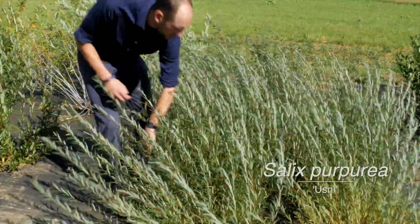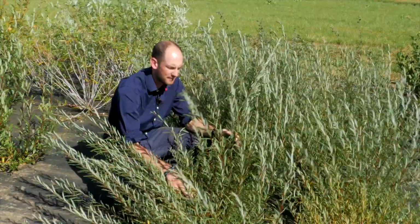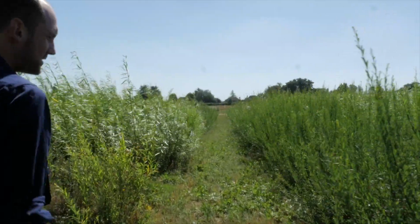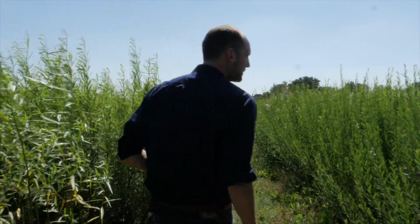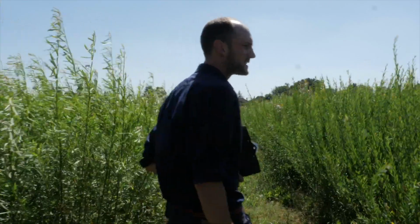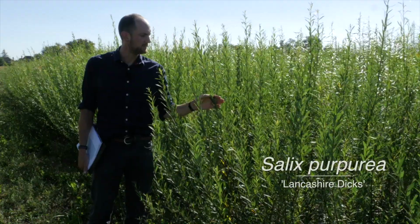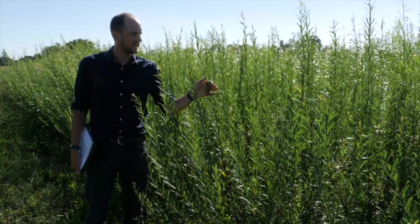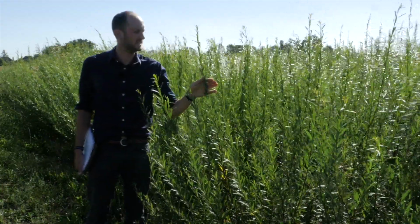This is Salix purpurea usney, and it has really fine short stems that would make a really good choice for some really fine basket making. So commercial basketry's concentrated on the Somerset levels now, and has done since the First World War, but there were other areas of the country that grew lots of willow, and Lancashire was a big willow growing area. So this is Salix purpurea, or the purple willow, and this makes a really good fine basket willow because it's got very slender, pliable stems. This one's called Lancashire Dix, and it was grown extensively before the war in the Maudsley region of Lancashire.